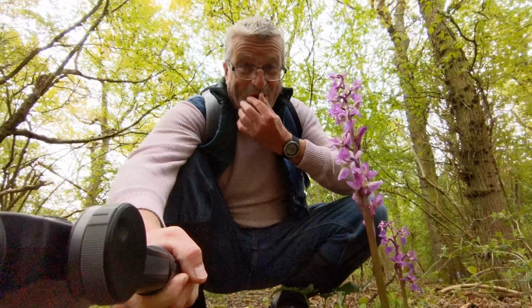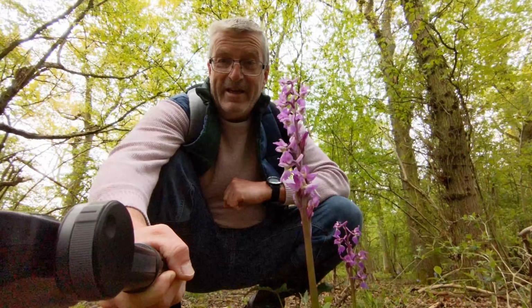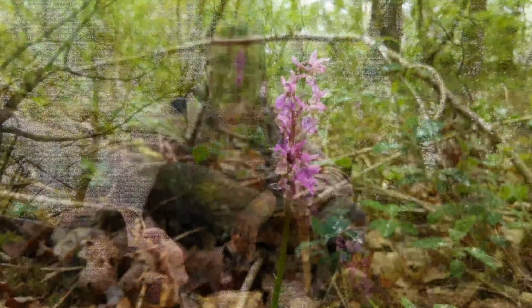Well, I've been walking for the best part of an hour and I found absolutely nothing. It's a fantastic wood, really is, but absolutely no orchids. I got back to the entrance, took one last walk down a little ride near the entrance gate, and I bumped into some early purple orchids. Nothing exciting, but well, that is exciting because I've not found any others. So I was going to take a look at what they've got in this little clearing. At least we got something.